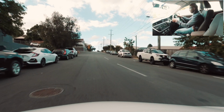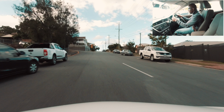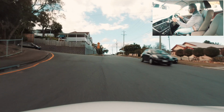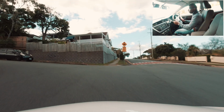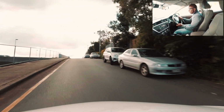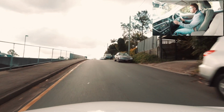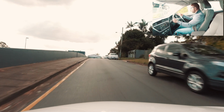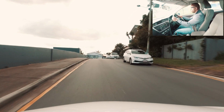And let's say the examiner has asked me to go left at the next street. So check my mirrors, indicate left. Now this street is also very narrow, so I have to be careful because if I rush anything, it can be a problem. So it's quite narrow, and there are cars parked on the side as well.